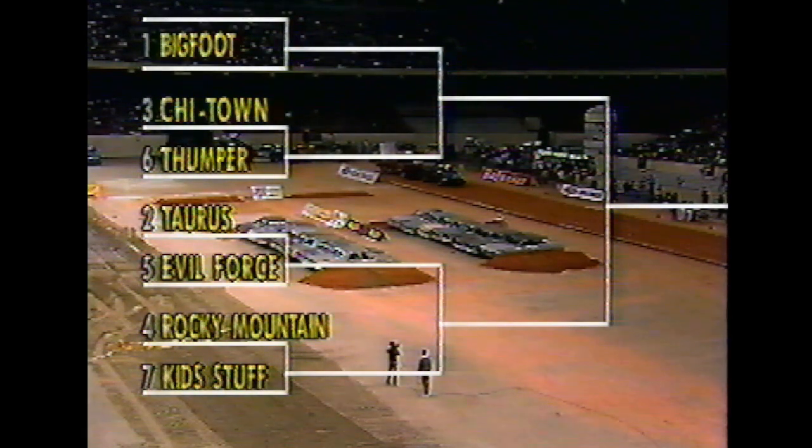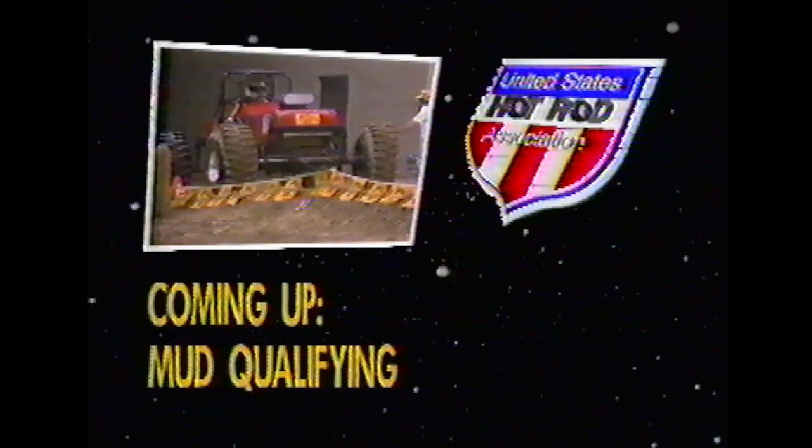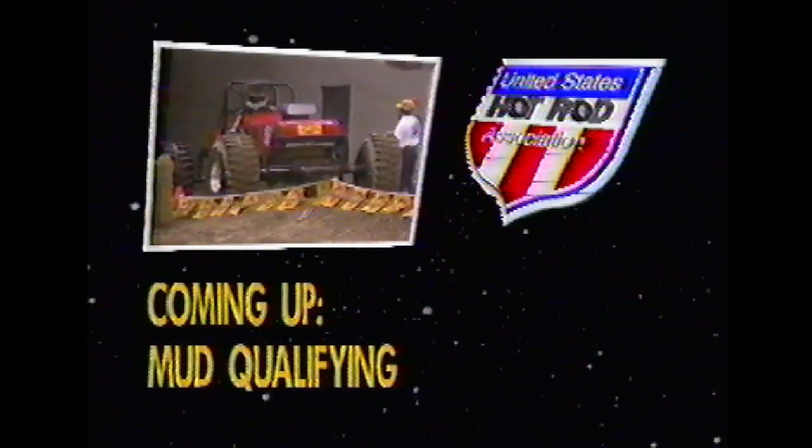But coming up next, the quickest and fastest off-road machines in the world. The U.S. Hobbit Association Super Modified Mud Racers are next. Stay with us.